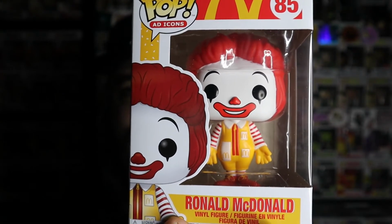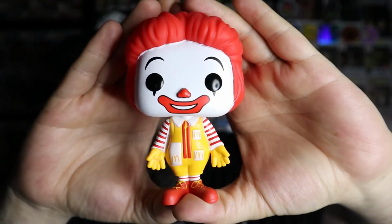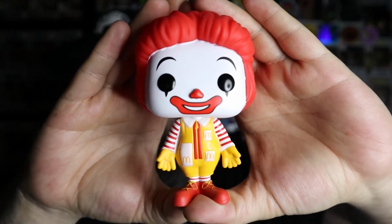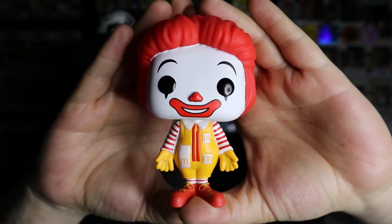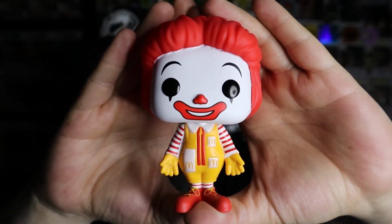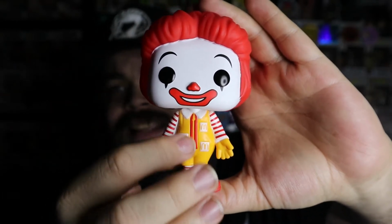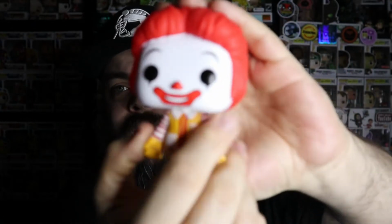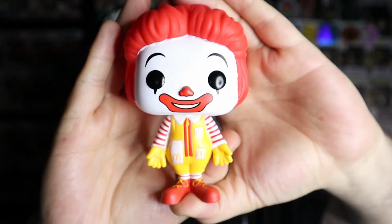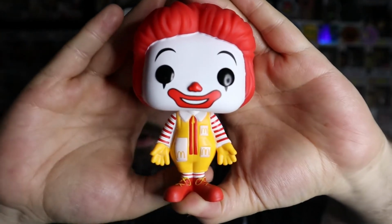But let's go ahead and get him out of the box. So there you go, guys. Ronald McDonald in his classic suit, his classic yellow and red suit, his striped sleeves, his yellow gloves. He's got a little, I guess that's the zipper on the front part of his suit. And then he's got all the pockets, the McDonald's pockets there. Each pocket has the letter M on it, which is pretty cool.